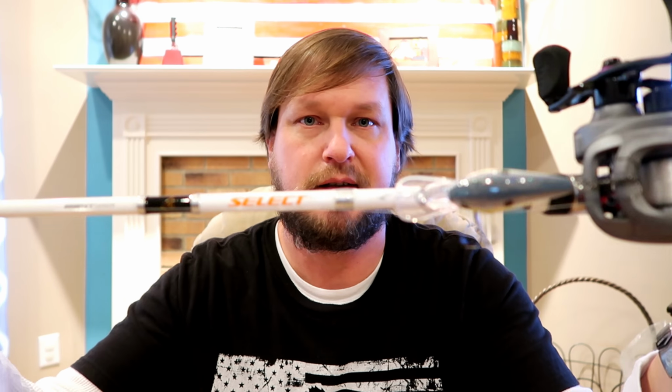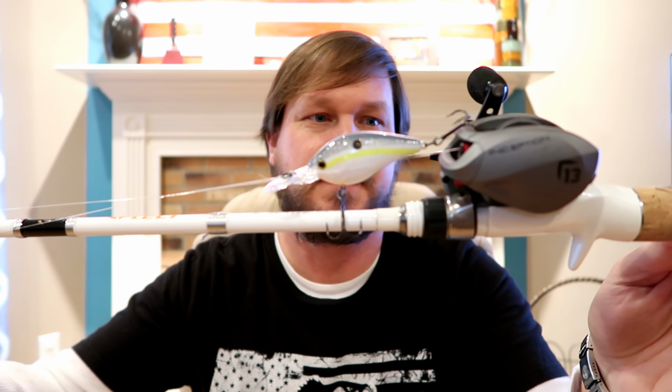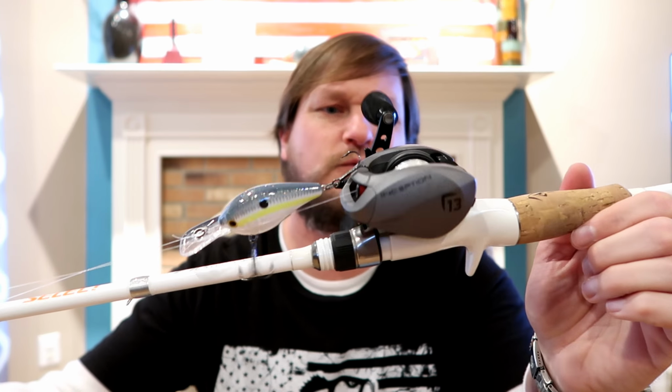Alright, so here is another one very similar to the Balance. This is another White Bird. It's in a 7-foot medium heavy. I just have a square bill tied on. I'm using the 13 Fishing Inception, and this is in a 8.1 to 1 gear ratio. Another one to just burn the baits. On these square bills, I like to burn them a couple cranks and then stop it and let it float back up. So another very versatile rod.